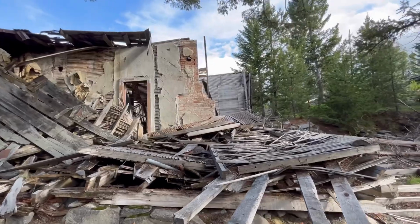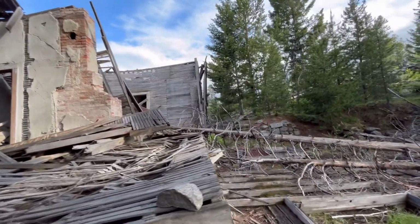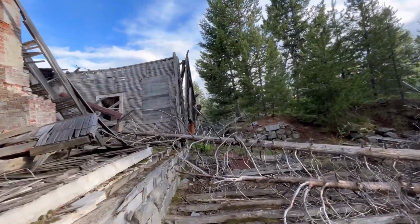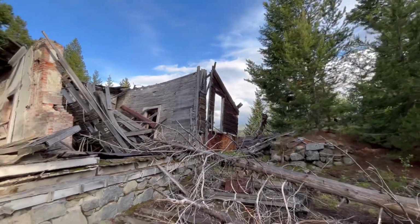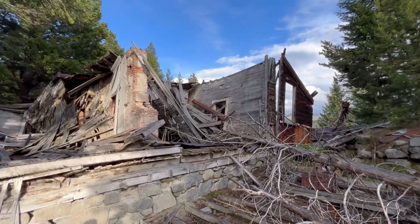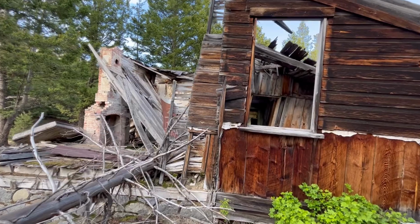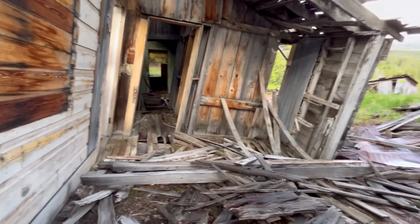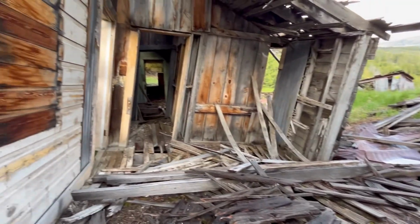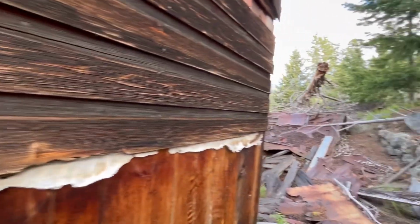The mine continued to operate in this manner until the mid-1930s, when the ore finally ran out and the mine was closed for good. At this point, only a few residents remained in Granite as they tried to eke out an existence on top of the mountain. Unfortunately, in the 1950s, a major fire destroyed most of the town, and that's why we only see a few remaining buildings and foundations from the town that once was the largest silver mine in all of Montana.